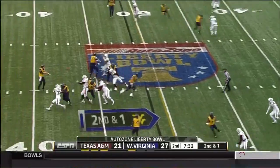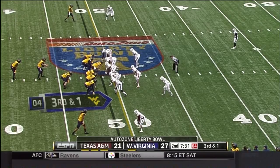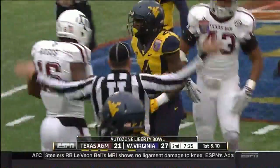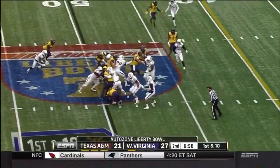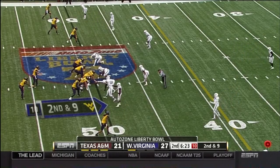They rush 5 on second down and 1. Dumped off short, should have been caught by Smallwood. He would have had the first down. Trying to convert on 3rd and 1. Smallwood got it. Doing a nice job. Give it to Smallwood again. This time Texas A&M was licking their chops, ready for him. It's a gain.